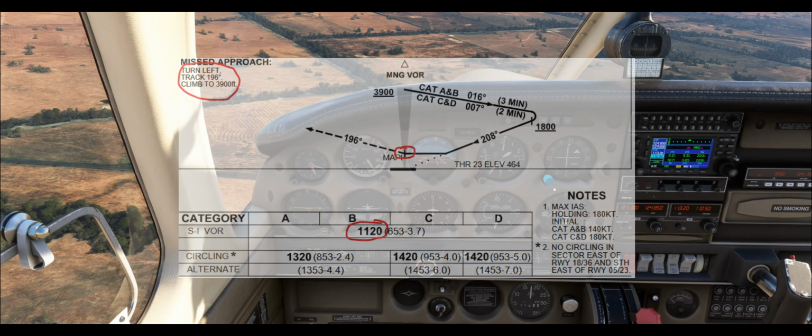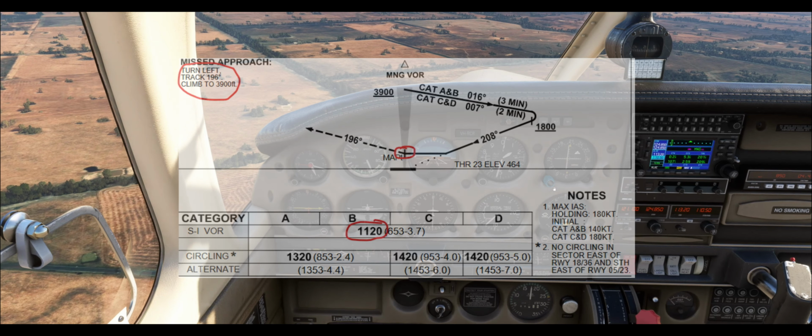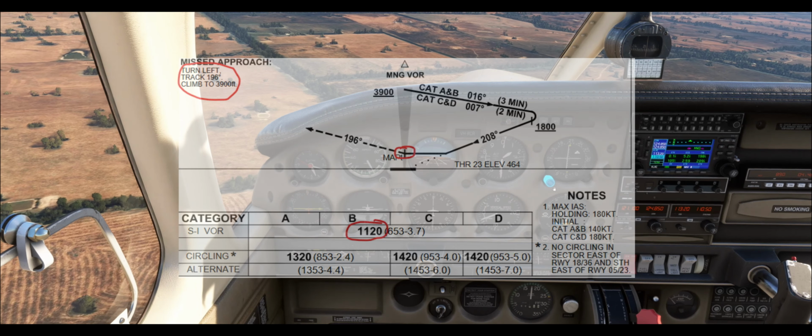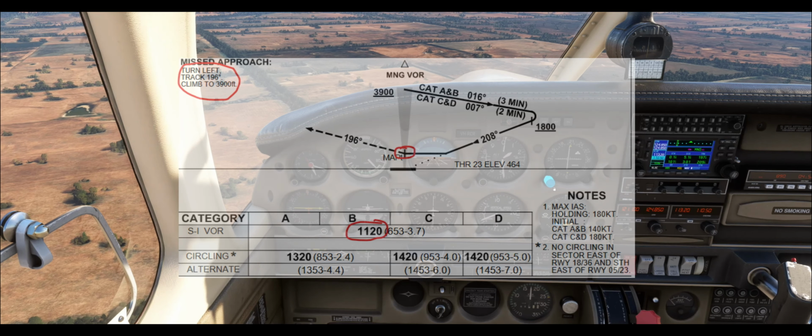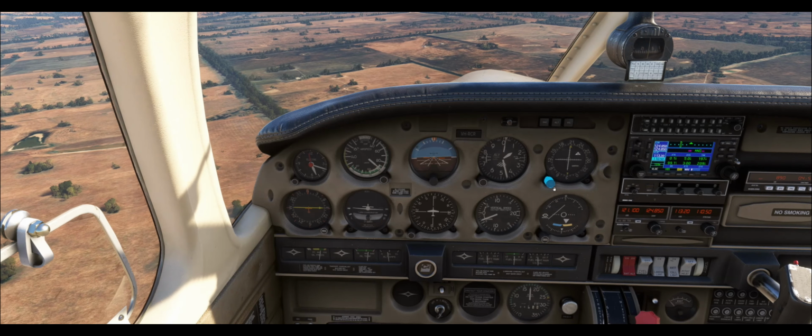Also, we're focusing on our missed approach procedures, just in case we need to go around, in case we can't get visual. So in this case, once we reach our missed approach point, which is the VOR, we'll track 196 and climb to 3,900 feet. But I don't think so today because we're pretty visual.